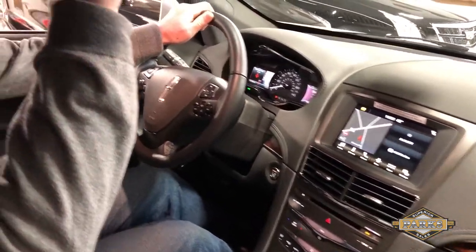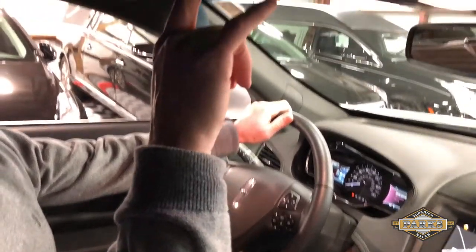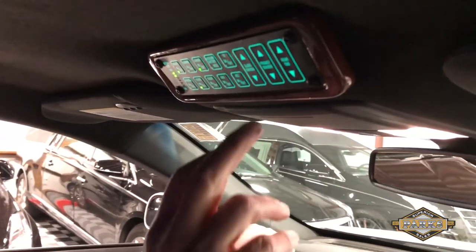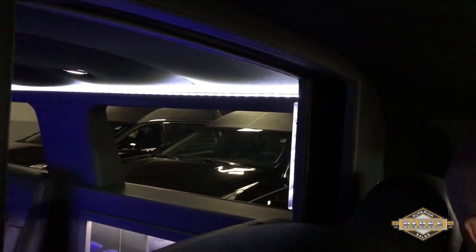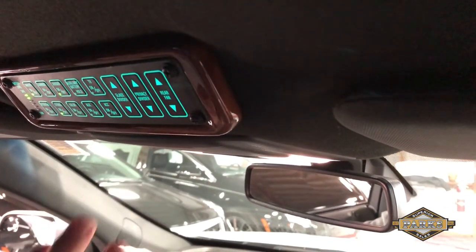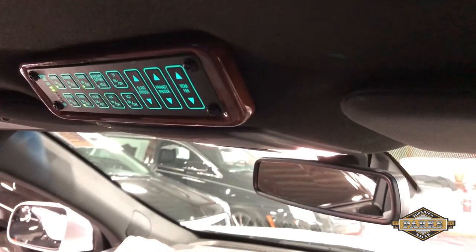Take a look up here. The driver also has a master switch to control all the elements back there. So if you need that, he can control the divider right here with this button. You can control the stereo on and off. Has a master switch to turn things off if he needs to. But again, this is just for the driver to control. Family has all the controls that they need. If they're feeling too hot or too cold, they can adjust the temperature as needed.